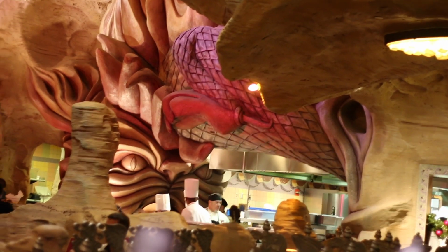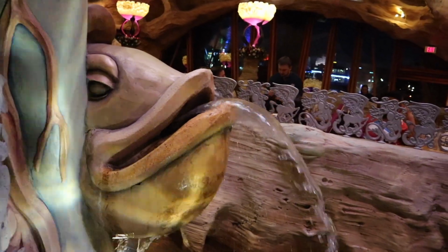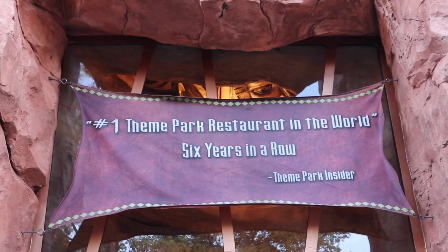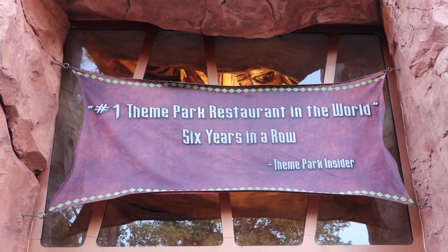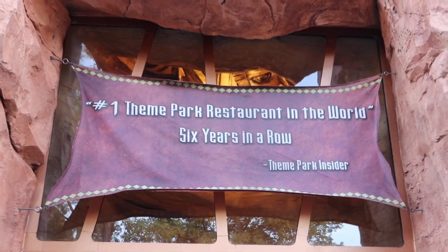Currently, we're at Mythos restaurant, and it's got this Greek mythology type of feel to the atmosphere. Really pretty inside. It's got a lot of giant sculptures around. It's supposed to be rated number one restaurant in theme parks. So I don't know. We'll have to see.